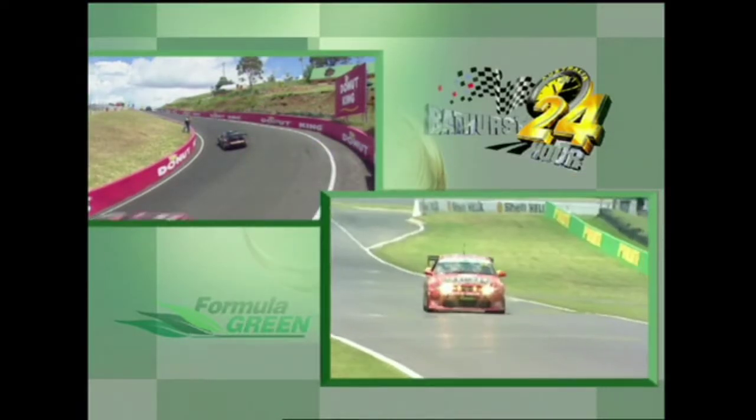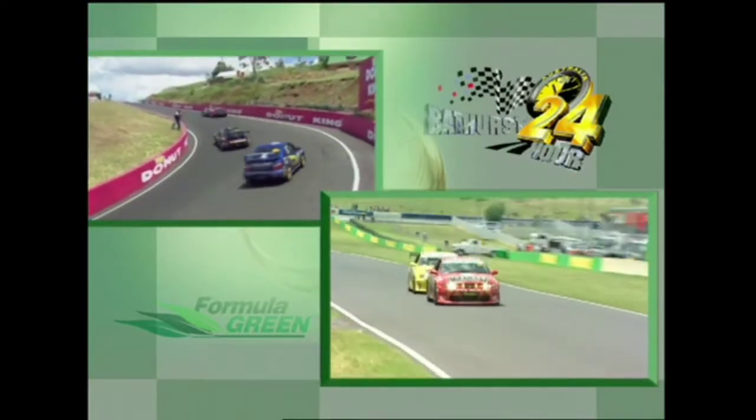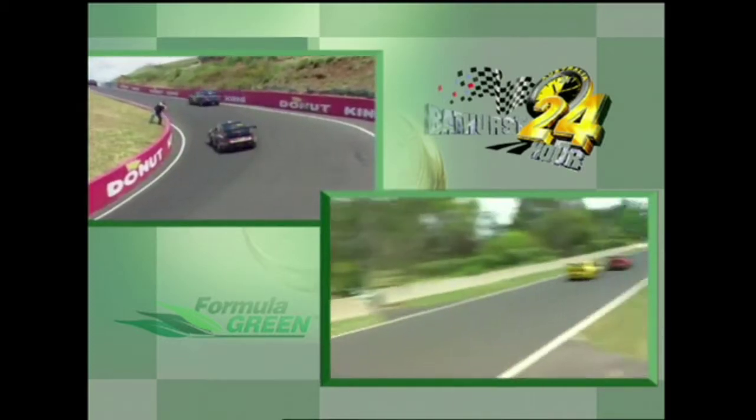Stationary car at the cutting. The Donut King cutting, you can see. There's a car there right on the racing line. If that brings out the safety car, that's done it, hasn't it, for Murphy?